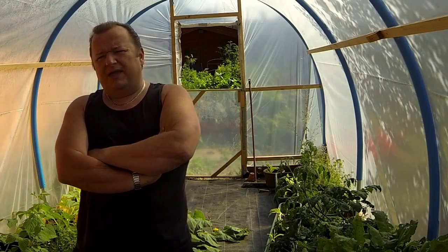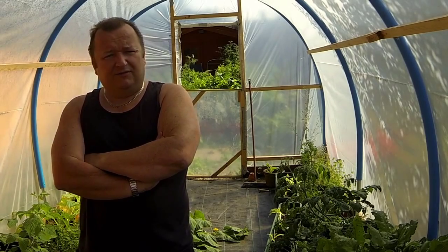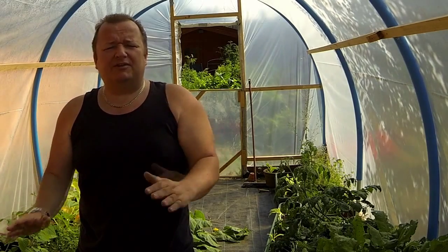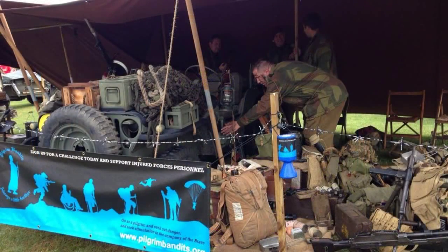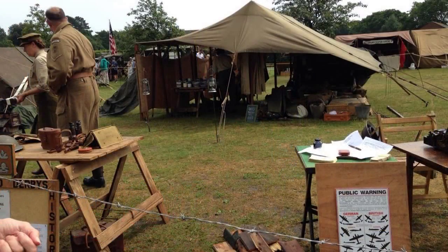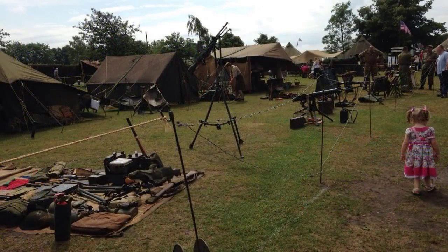This has been the weekend in Woodhall, the little village where I live. It's been a 1940s weekend where literally everything is converted. All the shops and also the entertainment that goes on has been converted to a 1940s era type stuff. And there's loads and loads of people literally from all over the country who come and visit that.